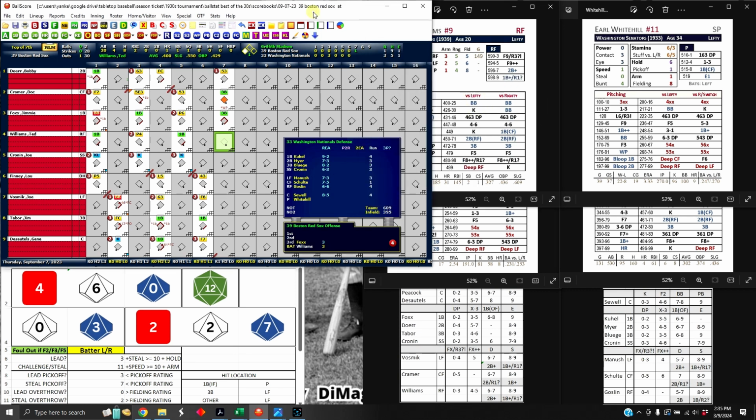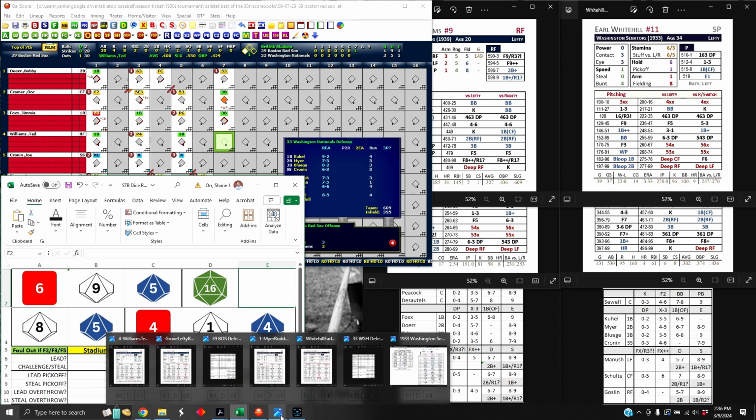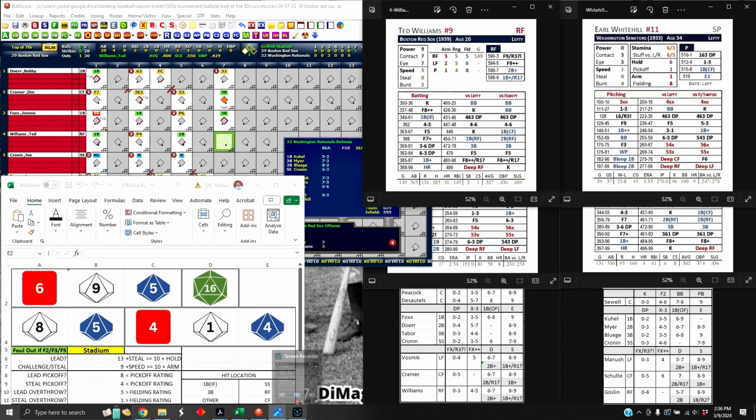Once again, they'll be playing straight up here. Ted Williams at the plate. Fox with another chance to score a second run this inning. There is some activity in the bullpen for Washington, as Whitehill has 2 levels of fatigue now. And that does come into play here, as 695 will turn into a 715, which is a deep drive, 13 plus 9. This isn't looking good, folks.